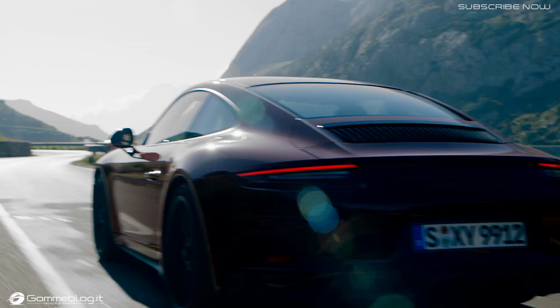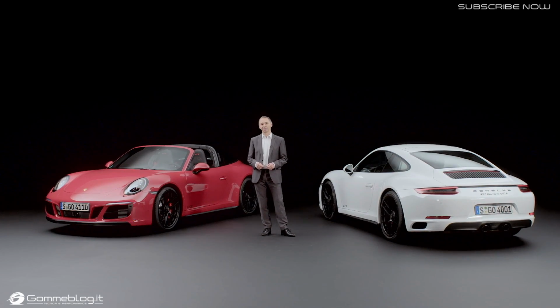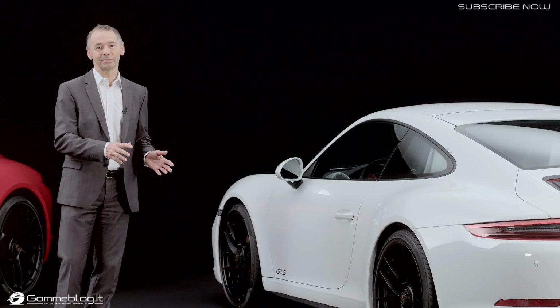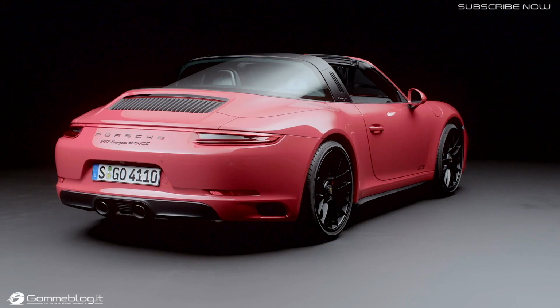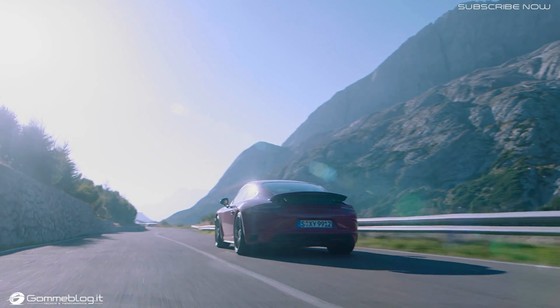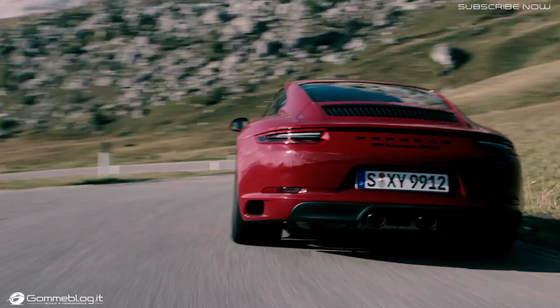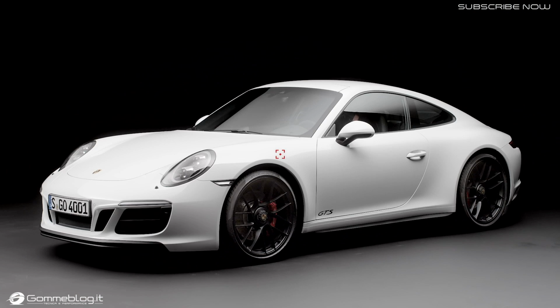Under the GTS acronym, we are now offering 5 additional models for the 911 line. The Coupe with rear-wheel drive and all-wheel drive versions, the Cabriolet with rear-wheel drive and all-wheel drive versions, and the Targa with just all-wheel drive versions. The GTS models are particularly exclusive thanks to the extremely high-quality standard equipment. This even includes some features which really only can be found in the GTS and no other model.